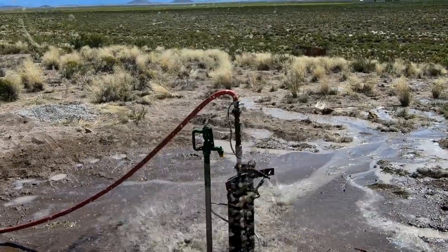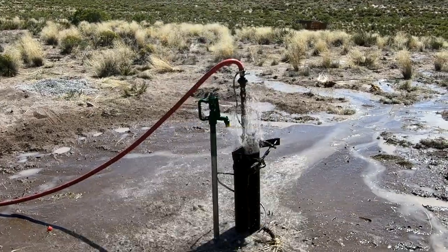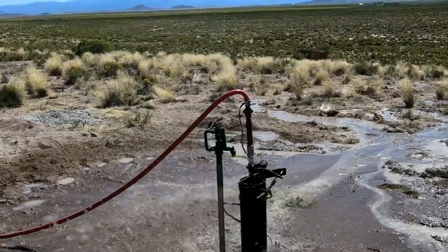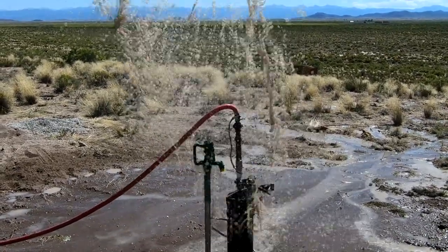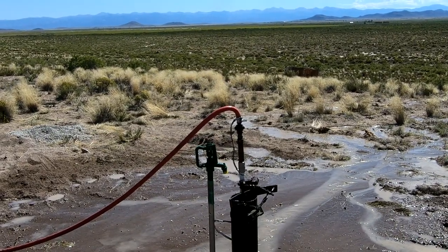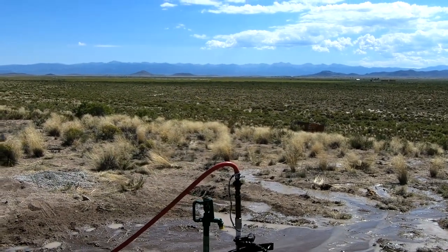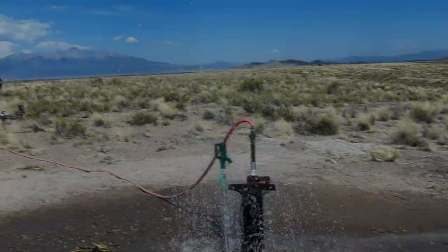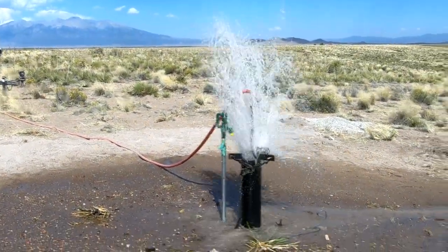Okay, it's been developing again for about an hour. And as you can see, the water's getting clearer, less mud in it. So that's a good sign. We're washing it out really well. And it appears to be giving us a little bit more production too. That's pretty good production. Look at all the water running out.